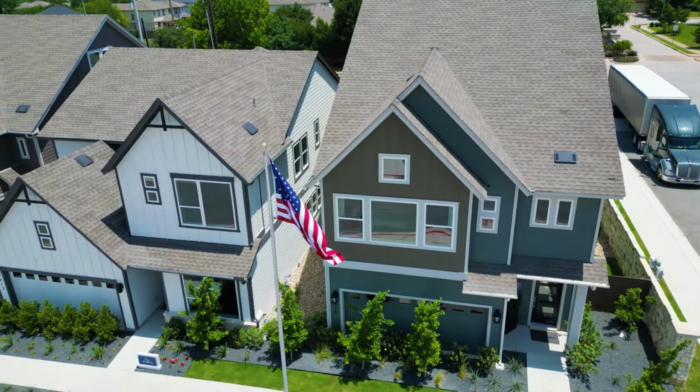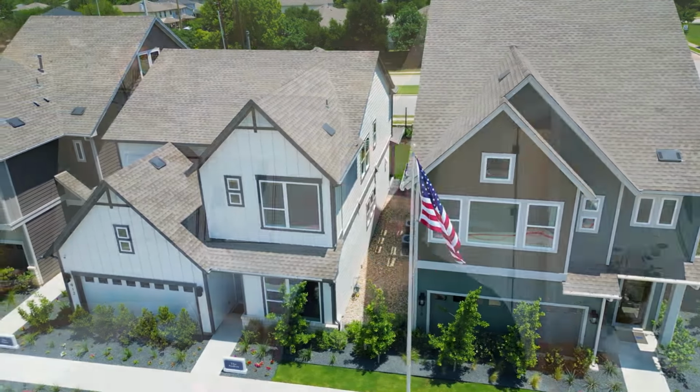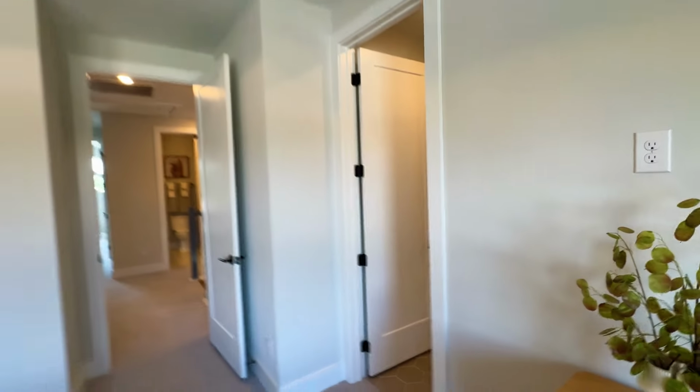But if you're moving from out of town, we can also help you find beauties like this one in Round Rock, Texas, a top ranked suburb around the area and number 10 in the entire country, with good reason, of course, because of all the amenities and all the features and things to do that it has to offer. So let's go next to the master bath.